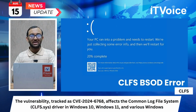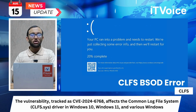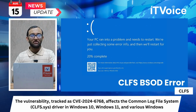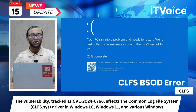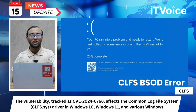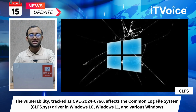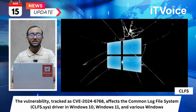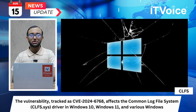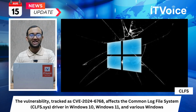The vulnerability tracked as CVE-2024-6768 affects the Common Log File System CLFS.sys driver in Windows 10, Windows 11, and various Windows Server versions. It allows authenticated low-privilege users to cause a blue screen of death (BSOD) through improper input validation. This flaw can lead to system instability and denial of service (DOS) attacks, potentially causing data loss and operational disruptions. The issue arises from improper validation in input data, allowing repeated system crashes.